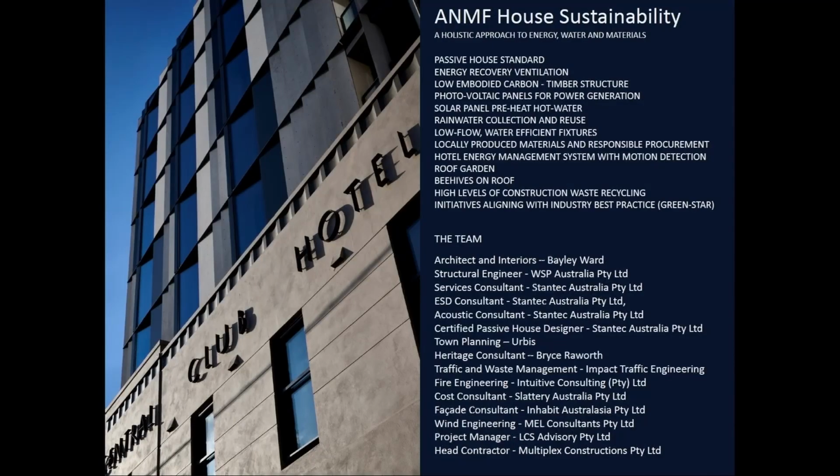I'll quickly run through a list of all the different features, and I'll concentrate on the ones that I think have the most impact. So we're targeting Green Star standard. We haven't quite got it certified. We're on track. We're waiting on the commissioning of the energy recovery unit in the tenancy spaces, which is frustrating for me. Otherwise, it's fine to say we're on track.